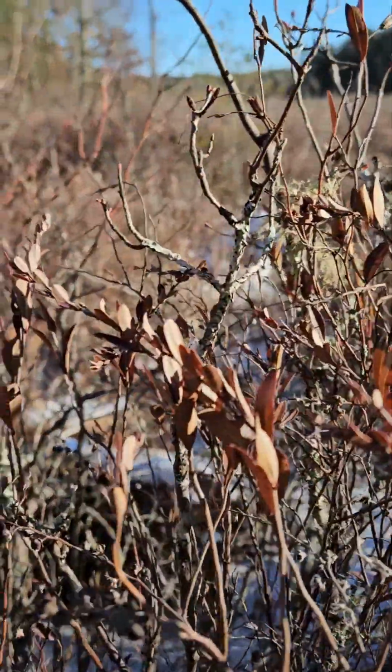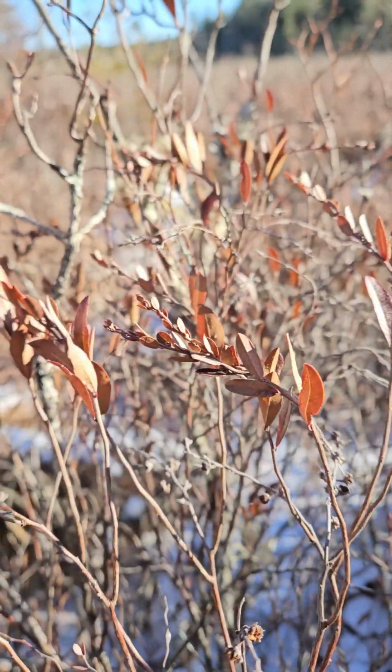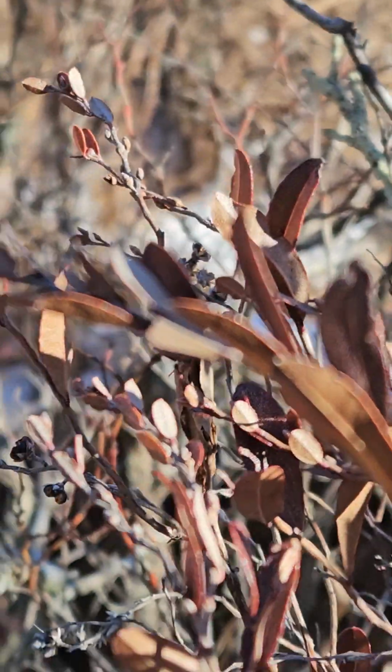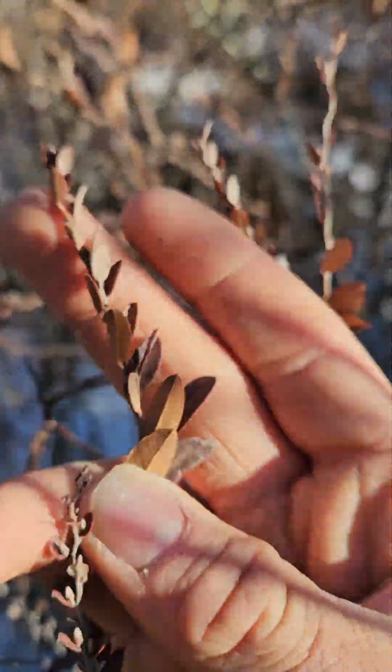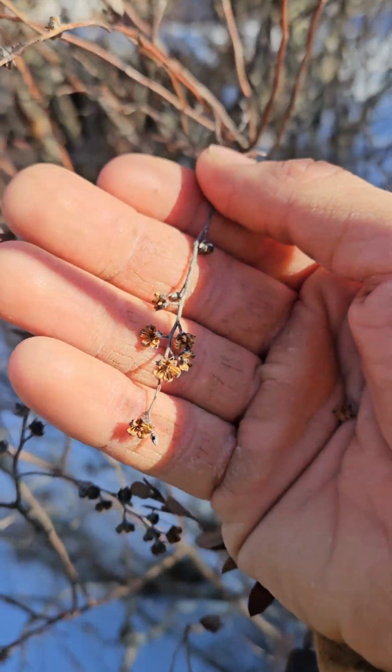Chamaedaphne calyculata, a telltale member of the bogland. Basically, if you have one of these, you know it's going to be an acidic bogland. Beautiful. That's what I was saying. Phone ran out of storage. Chamaedaphne calyculata, leatherleaf, a little blueberry family shrub.